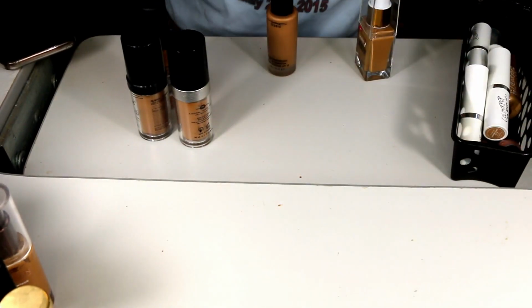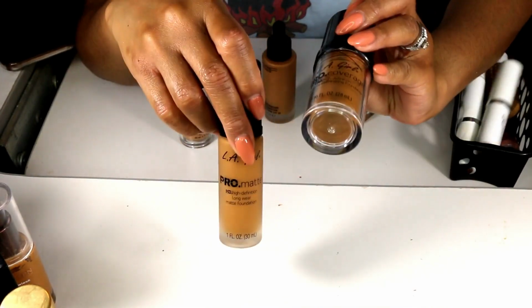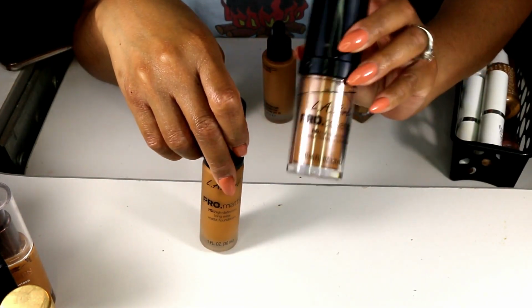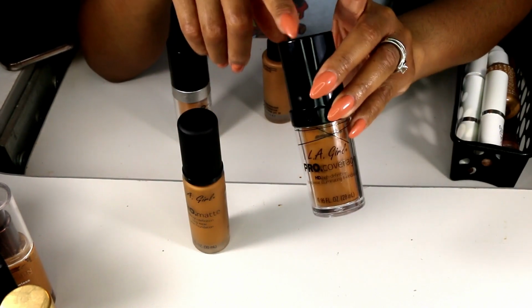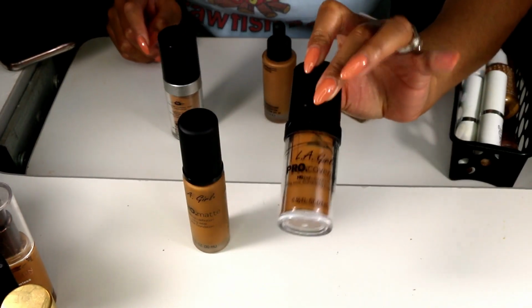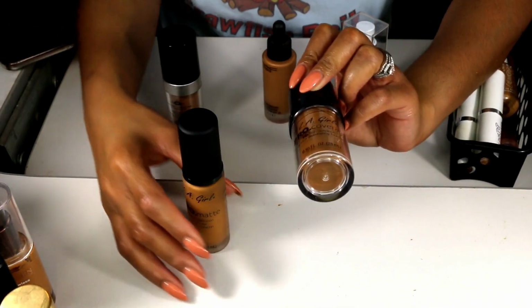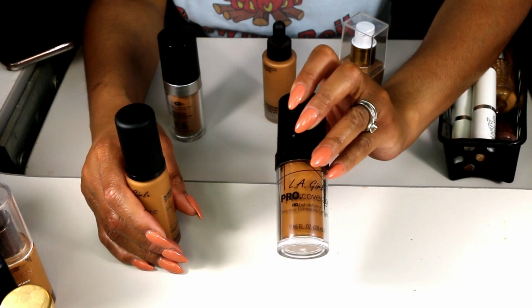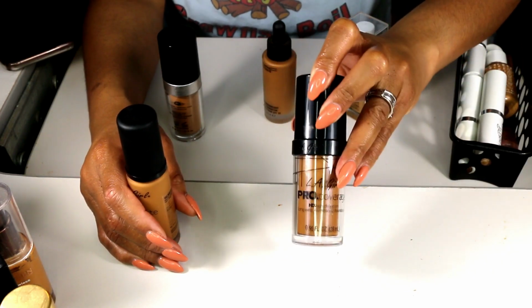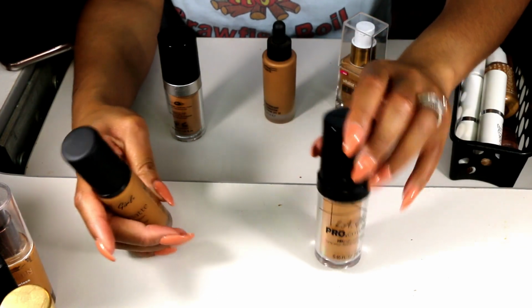Okay, let's do these together since they're the same brand. This is the LA Girl Pro Coverage Foundation HD. This is supposed to be a dupe for the Makeup Forever Ultra HD or HD foundation. I have mine in the shade Bronze. This one gives you an illuminating, luminous finish. Very skin-like, very lightweight. I actually really like this foundation.